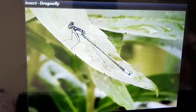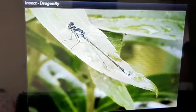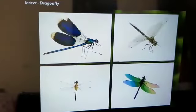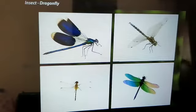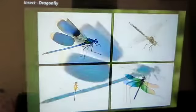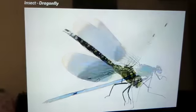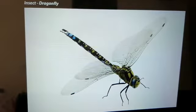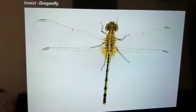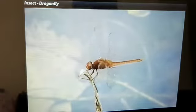This is a dragonfly. Do you know that dragonflies can be of different colors? Look at these: blue, green, yellow, and red dragonflies.